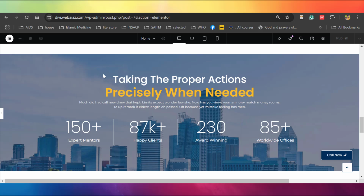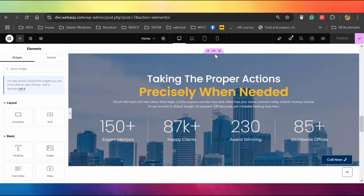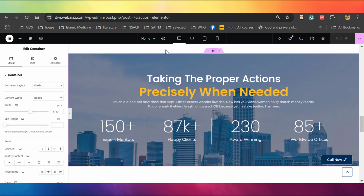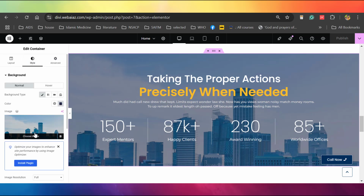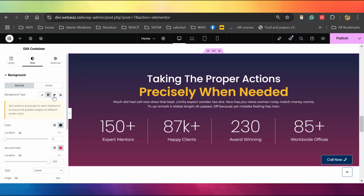Okay, let's edit this area. Once you click this arrow, you can edit this area. Once you click these 6 dots, you can edit this container. The container means this section. So here you can go to this style, and here you can edit the image. You can choose your preferred image, or else if you don't want any image, you can put any background gradient color like this, or else you can put videos or whatever you like.